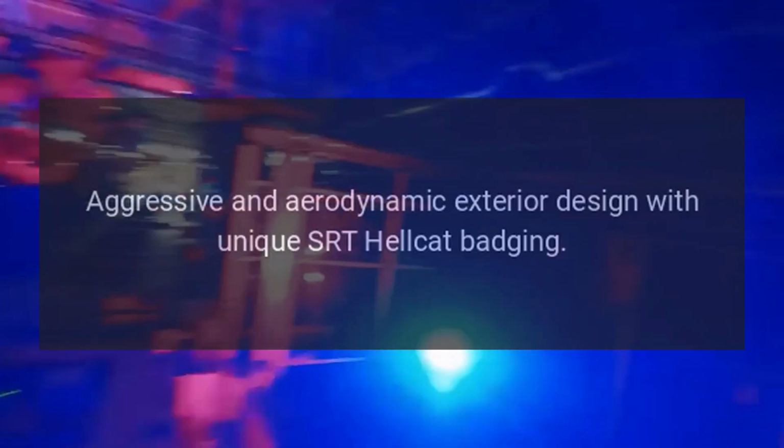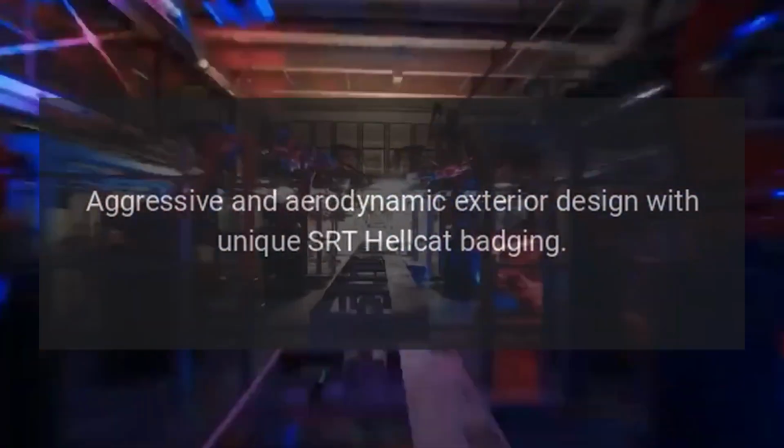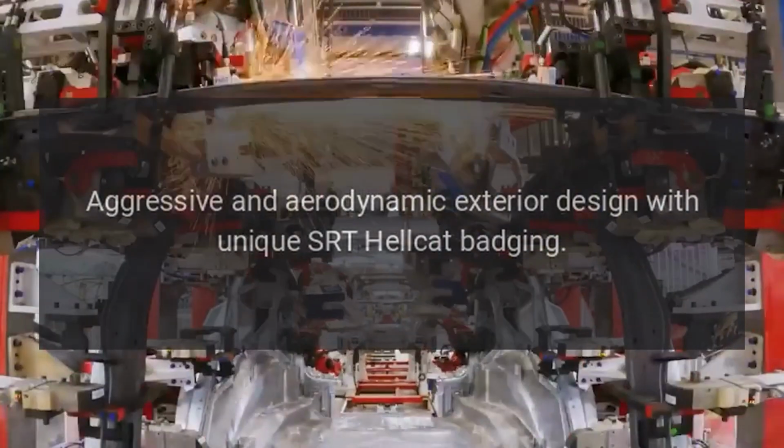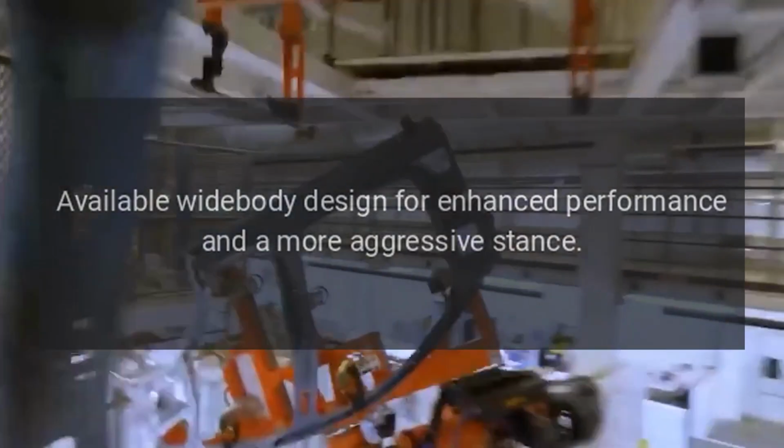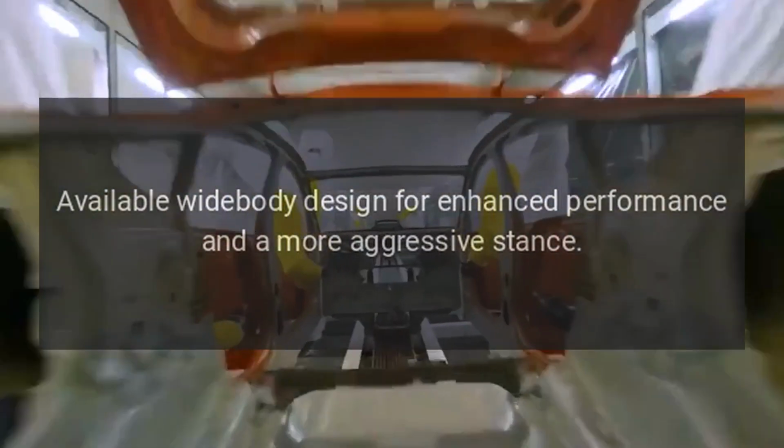Exterior styling. Aggressive and aerodynamic exterior design with unique SRT Hellcat badging. Available widebody design for enhanced performance and a more aggressive stance.